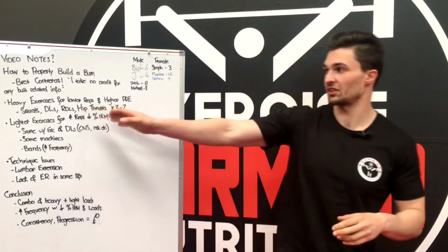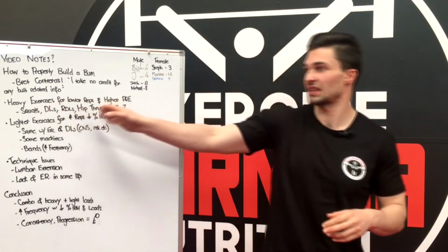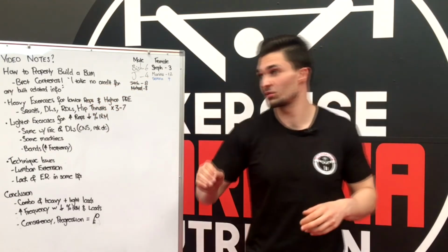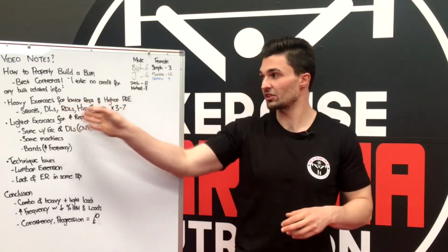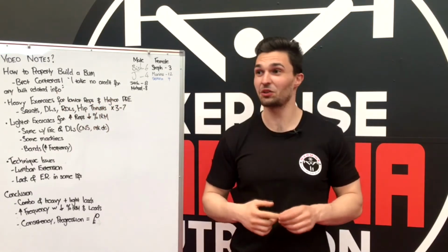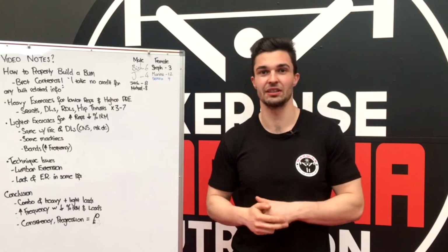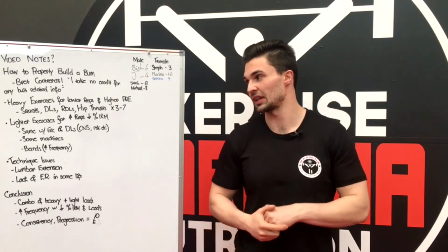But periodized intelligently, these exercises can facilitate gains in strength and thus hypertrophy to a certain degree, and these are largely used as a mechanical tension component of the program, if we're referencing more of a hypertrophy orientated program.